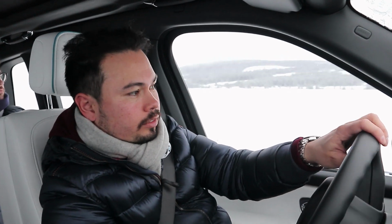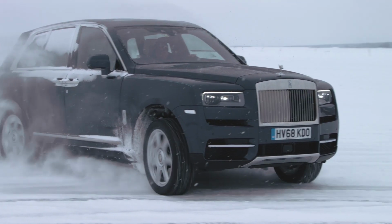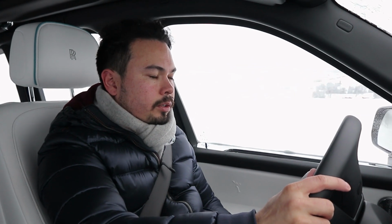This is much more fun than I was expecting. But it's controllable. Power, power, more power. Now turn. Ignore the cones. Oh, okay, got it back. Well done. Now turn everything back on again.